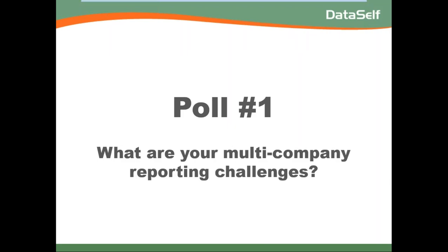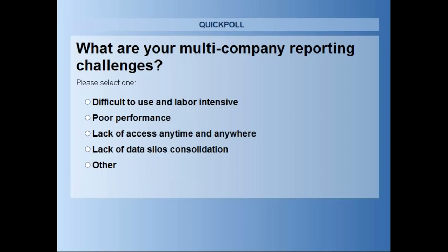So now before we move to the next slide, I would like to quickly ask you to respond. What are your multi-company reporting challenges? So I'm gonna launch here quickly a poll to ask you that question. If you can please select all the options that apply to you. The first one here is difficult to use or labor intensive. If it's so, check the box.